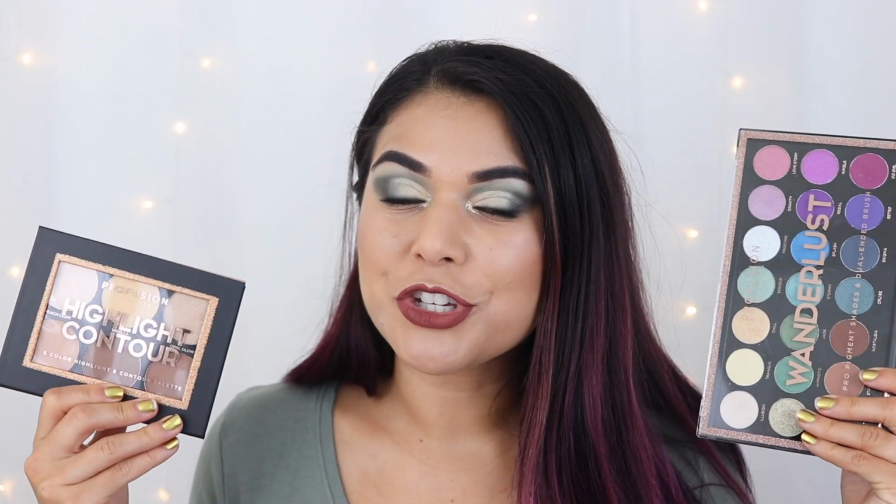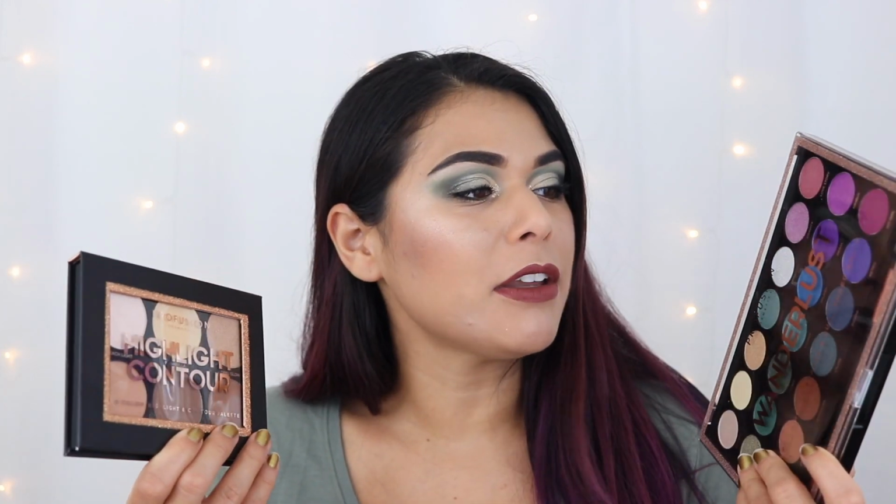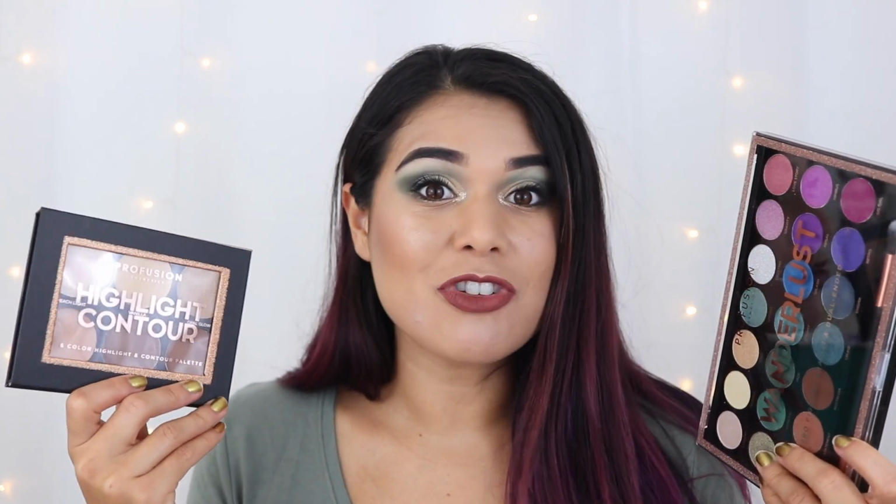So those are my thoughts on the 2 new palettes from Profusion. Again, these are both available at Target and online. I will link them below. They're part of their holiday collection, but I'm not sure whether or not they're limited edition. I know they do have some limited edition gift sets, but these products are sold separately. These 2, I'm really impressed with, especially with this highlight and contour palette. This is just a really nice, straightforward palette that gives you everything you need and no fluff.